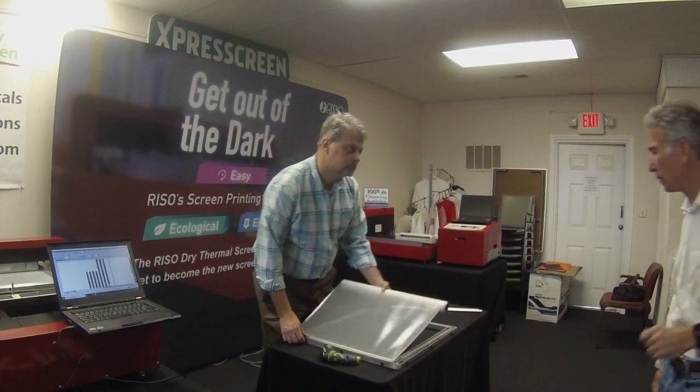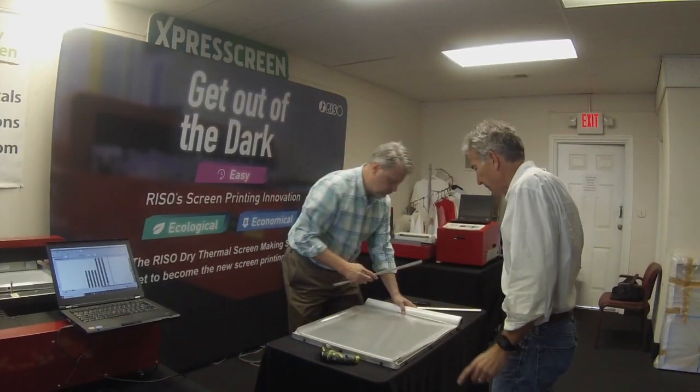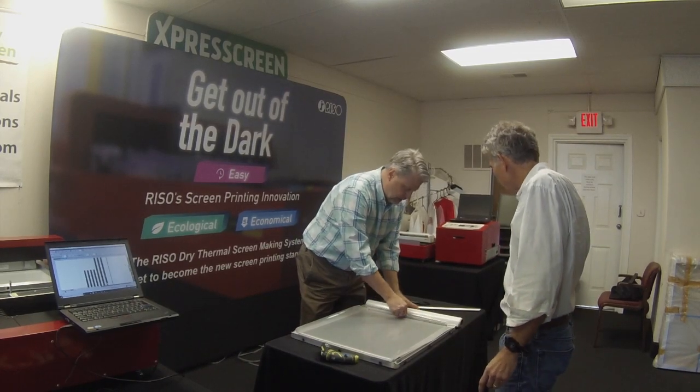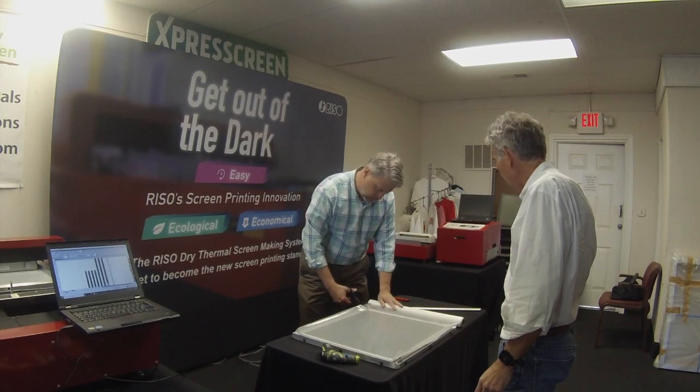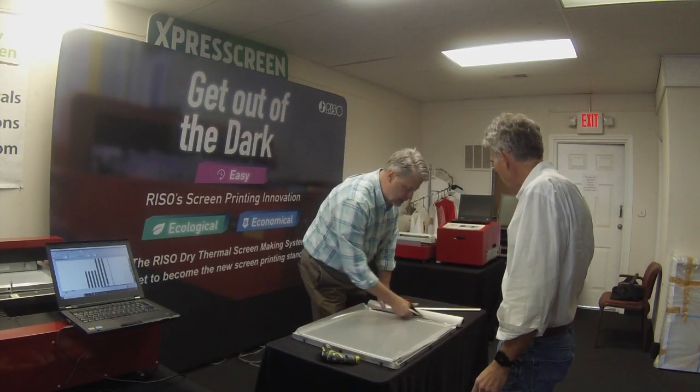No chemicals. What's this all about? Well, this is a revolutionary way to make screens. No chemicals, no water, no emulsion. The whole process only takes less than 5 minutes.